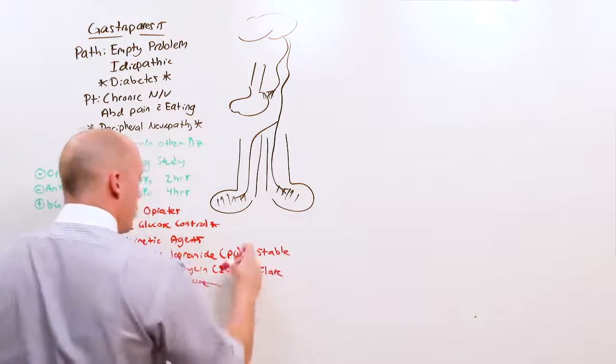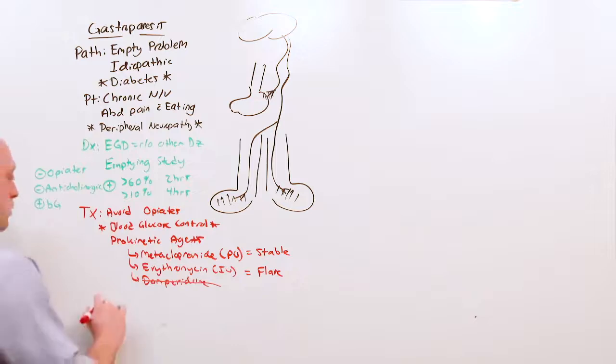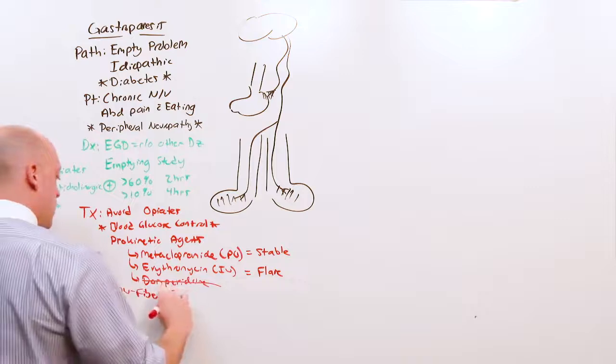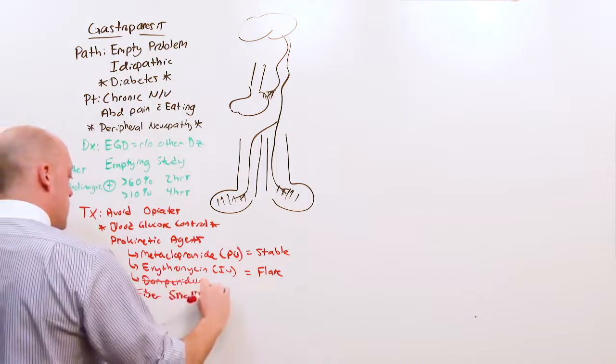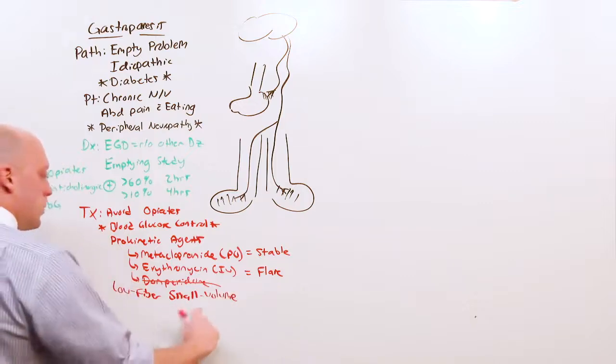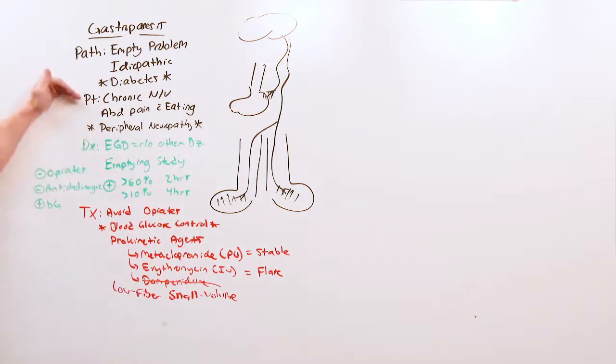Knowing that there are both oral and IV formulations and you can use them interchangeably, but this is how I want you to see it in general. And finally, something that might help, I'm not sure, but it's still recommended, is a low-fiber, small volume meal. So these patients are going to eat multiple times per day, but little bits at a time and low fiber. So gastroparesis is the big one of this lecture. Look for nausea, vomiting, abdominal pain, a negative endoscopy, emptying study, and then prokinetic agents.